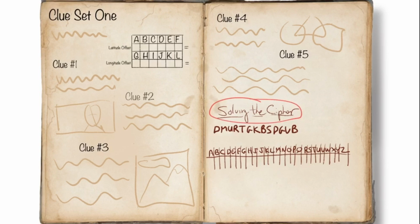And that's what we're going to do in this part of the video. So here is the cipher. This will be similar to something that you would see about this place in the actual clue set. The actual ciphers will be longer. So how do you solve this? It's just a series of letters.